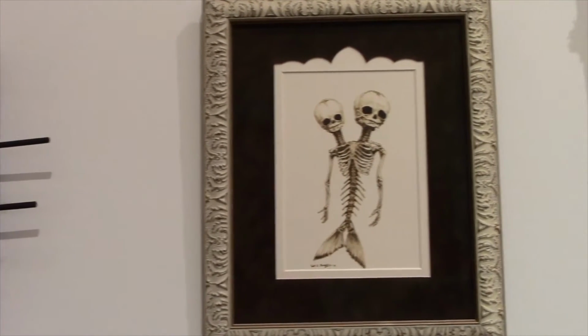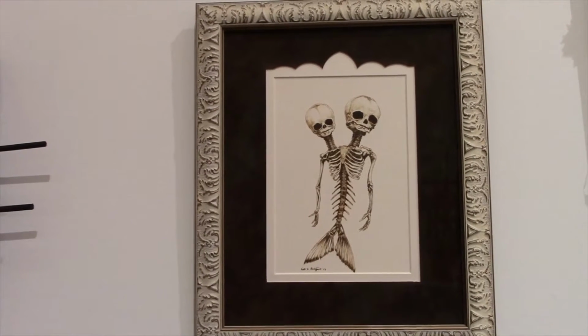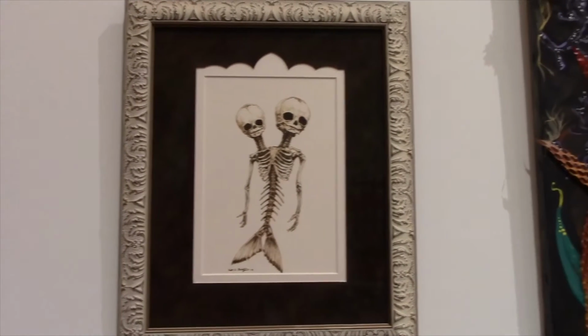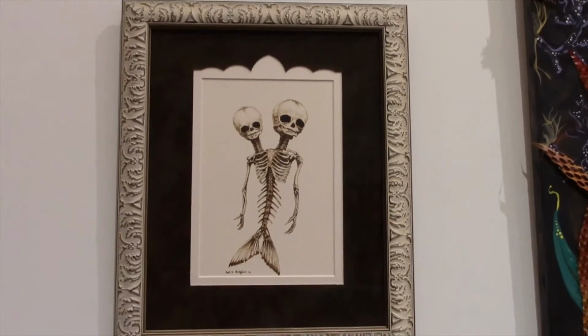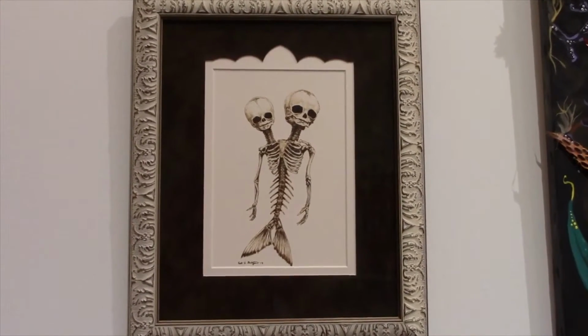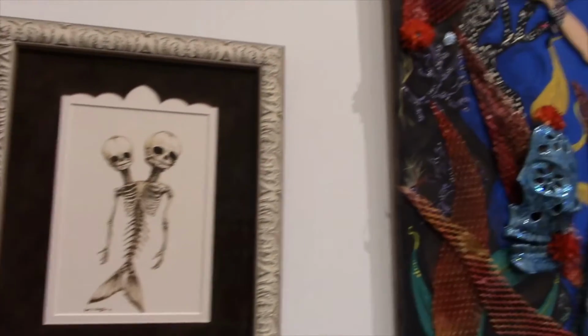This next piece is one of 2 by Aaron Mulligan, and this is pyrography. And here we go again, and oh my gosh, conjoined twins and a mermaid or a fish. It's like putting some of my favorite genres together, favorite subjects together.